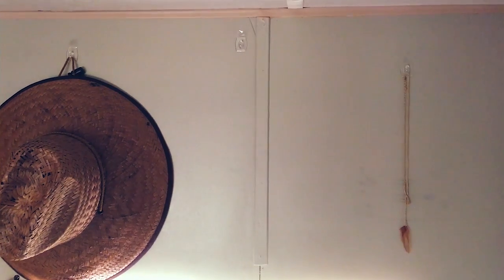Let's start with the master bedroom. It's all the way here. Now we're in the master bedroom. So this is one of the things that I've done. I put hooks everywhere in our trailer, and we hook everything on there.